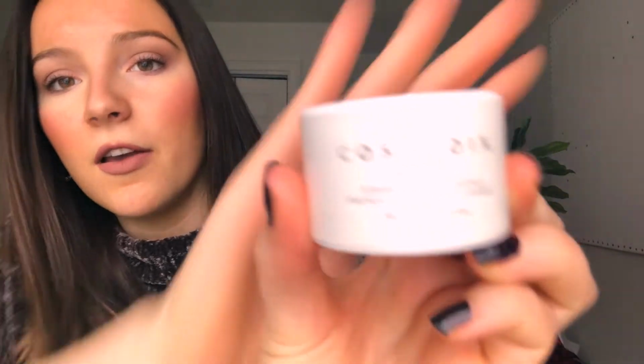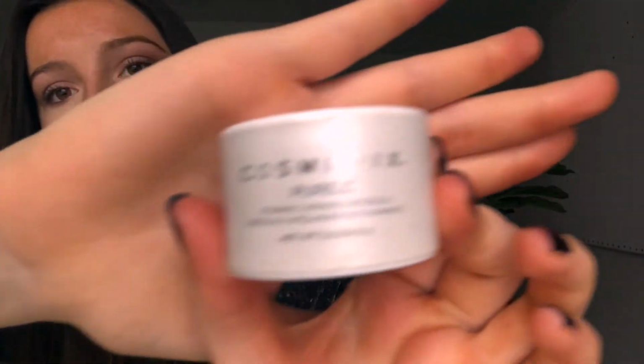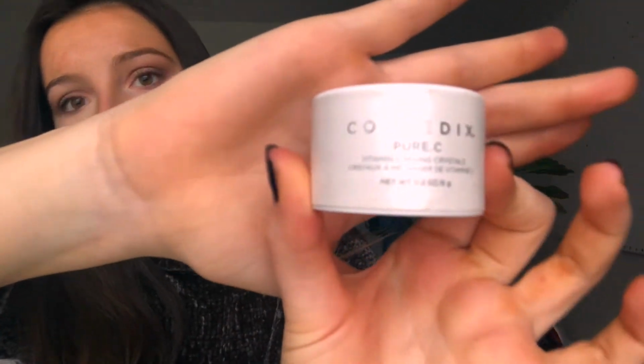On the same topic of things that you can add to your moisturizers, I also have this Cosmetics Pure C Vitamin C Mixing Crystals. So what I usually do with this is I take whatever moisturizer I'm going to use that day or night, I'll put it onto my hand and then dump a bunch of these crystals onto it and mix it in with my finger.